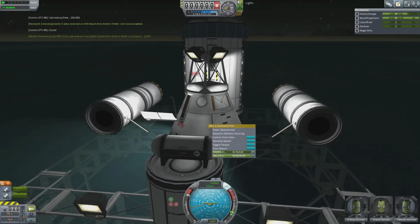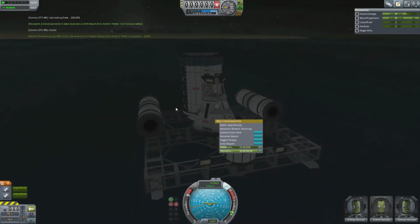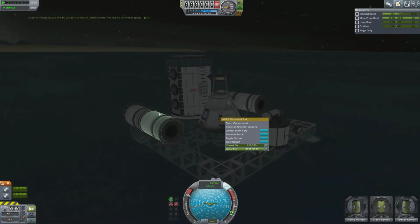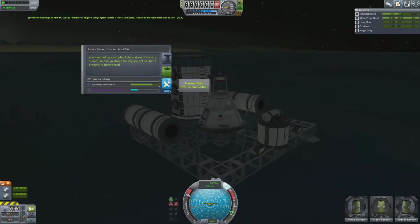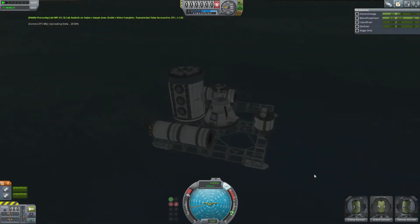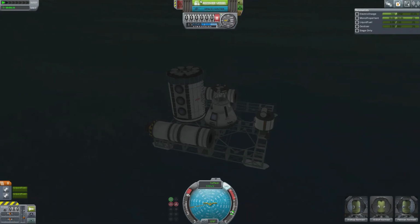Hopefully, I'm going to turn the lights off here to conserve electrical charge, because the sun's going down and our lab uses quite a lot of electrical charge. So the command pod itself is now out of charge. We're on the batteries and it's getting close to finishing that, and then we just need to transmit it, and there we go. Everything's done. Transmitting that, and then we're going to recover the vessel. Rover has completed its work. Done. Come on back, everybody. Back home to base.